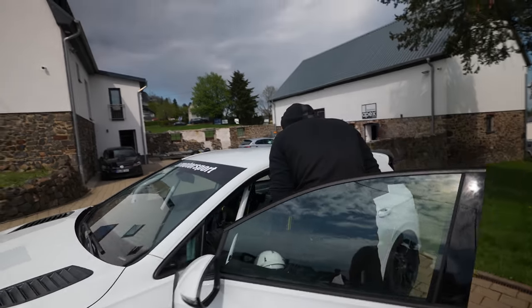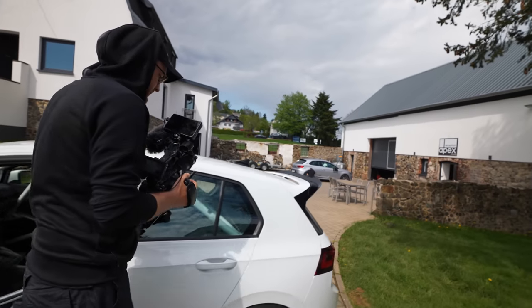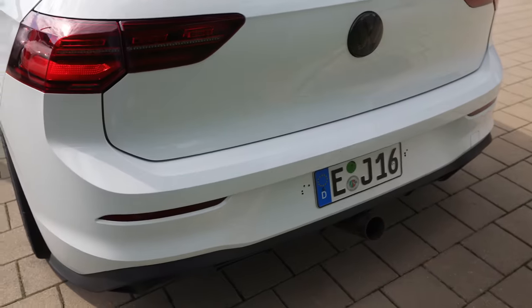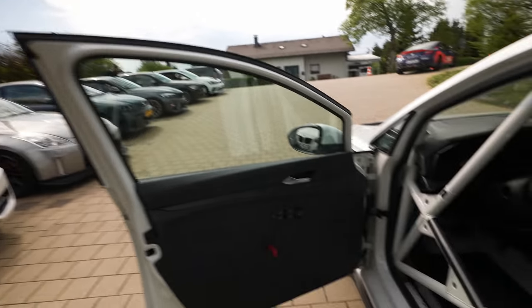On the interior, full cage. Also some aero on the back. Center pipe, that's also the first time I'm seeing it on a Golf 8. That's like full TCR vibes. If only Volkswagen Motorsport didn't get banned or disbanded, well, canceled out, and we could have an actual Golf 8 TCR, because the prototype is there.